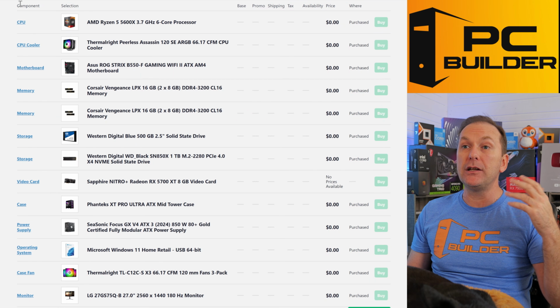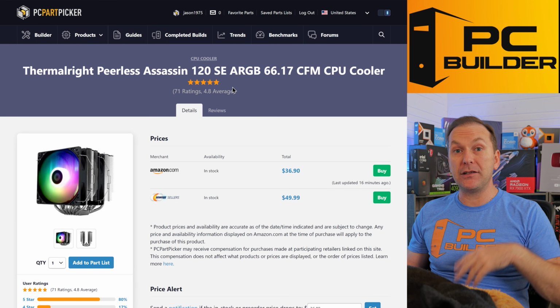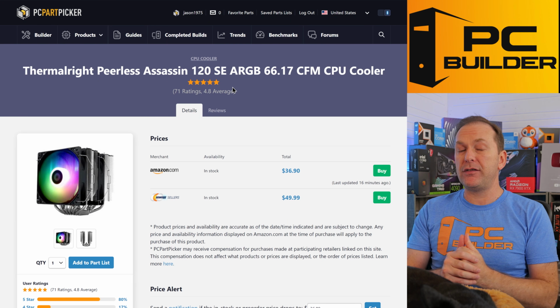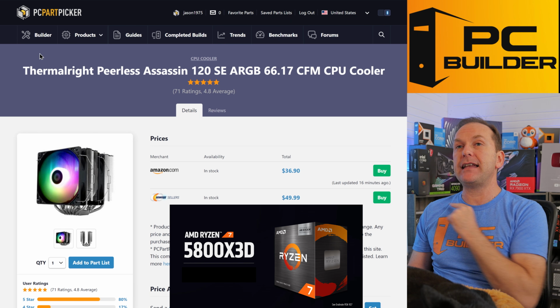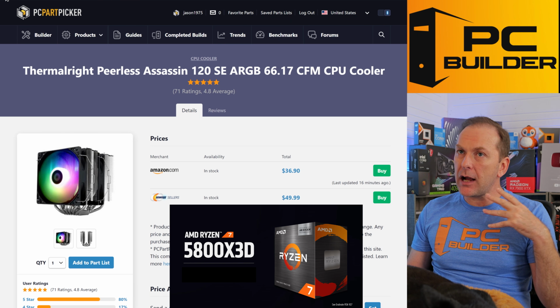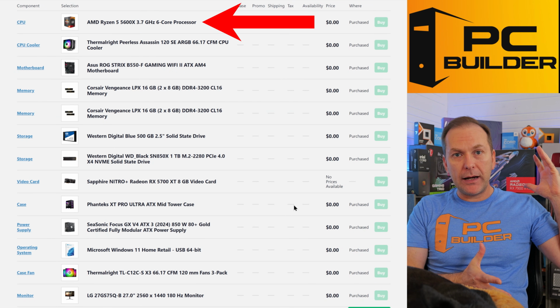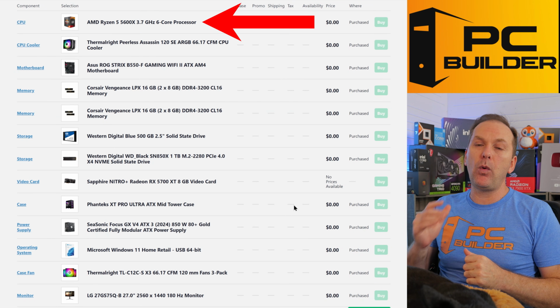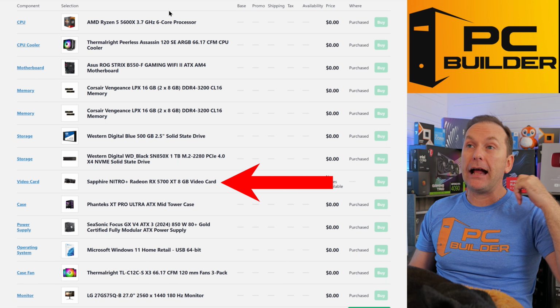And we've got a pretty good cooler with it, which is the Thermalright Peerless Assassin 120 SE. It's a dual tower cooler. It's overkill for the 5600X, but if we wanted a 5800X3D, this would be a fantastic cooler for it. So yes, it kind of starts opening those upgrade doors. So the question is, do you want to upgrade to the 5800X3D or do we want to go with something else? And I want to look, number one, at the GPU.